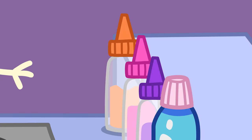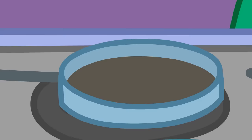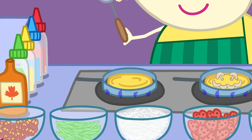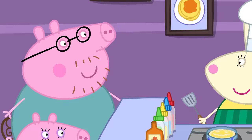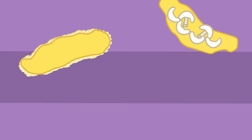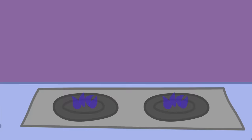Thank you. Now a little colour. Then add the mushrooms. Bananas and extra bananas. Ooh! And now for the best bit. Smelling. Eating. Yay! Flipping it. Exactly. Woohoo! Miss Rabbit is very good at making pancakes. Whoa! Ha! Ta-da!